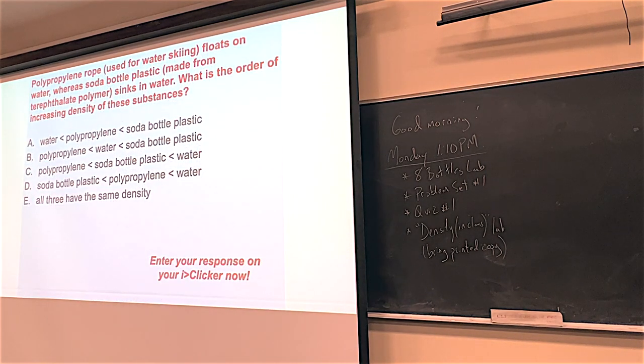So here's another question. Let's say you're maybe water skiing or something like that, and you're using some polypropylene rope. And it floats on the water if you drop it accidentally, which makes sense because you don't want the rope to sink to the bottom, right? On the other hand, a bottle made from a plastic soda bottle, a lot of times those will sink, made from terephthalate polymer, which is kind of crazy. So the question is, what's the order of increasing density? Now, increasing means go from the smallest to the biggest.